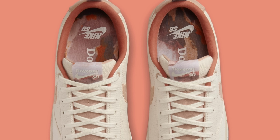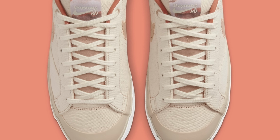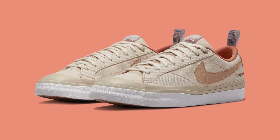Now, what's interesting about this release for me in terms of how the sneaker will do overall, I think that there is a possibility that this shoe could sell out because it's a Nike SB. At the same time, because it's not a dunk, it might not have the same SB weight. So for that reason, I'm not sure exactly what to say.